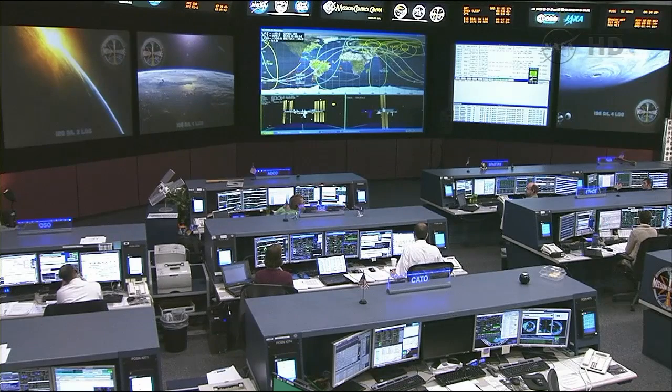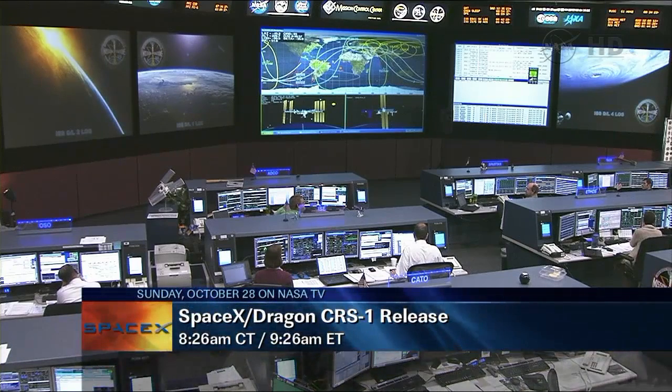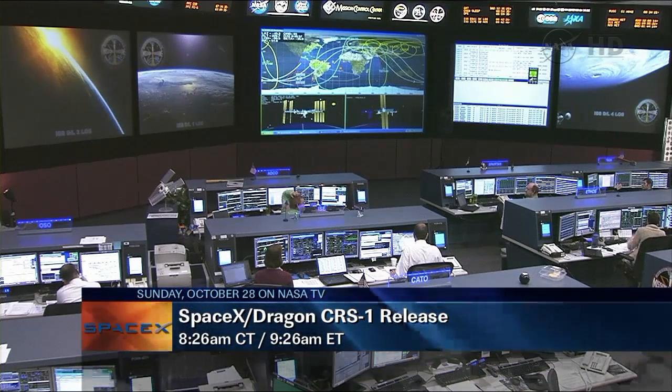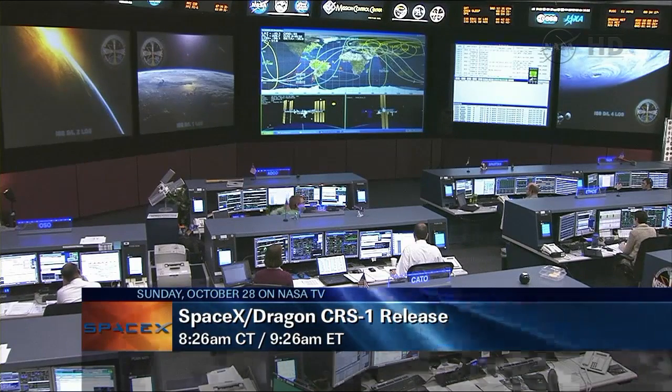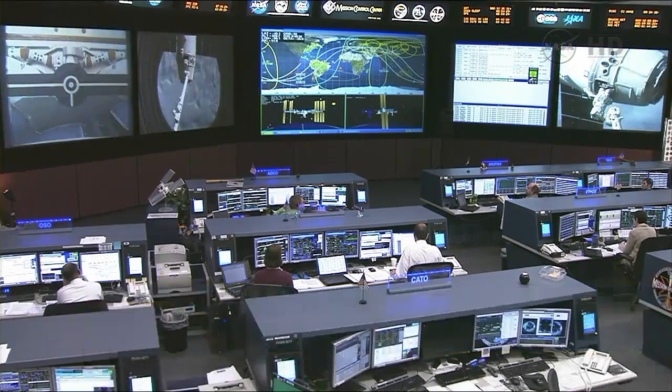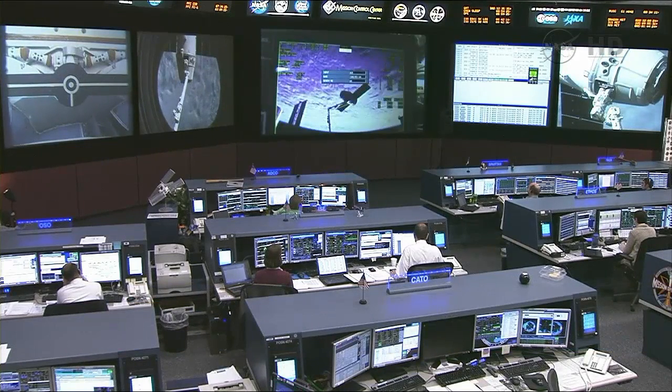They're getting some lights turned on outside the space station so the crew can see the vehicle. It is currently about 30 feet away from the space station and awaiting this release period coming up in less than an hour. Again, the release is targeted for 8:26 a.m. Central Time, 9:26 a.m. Eastern Time. The two vehicles should be just to the north of India whenever that takes place, but of course it could happen a little bit on either side of that 8:26 time hack.